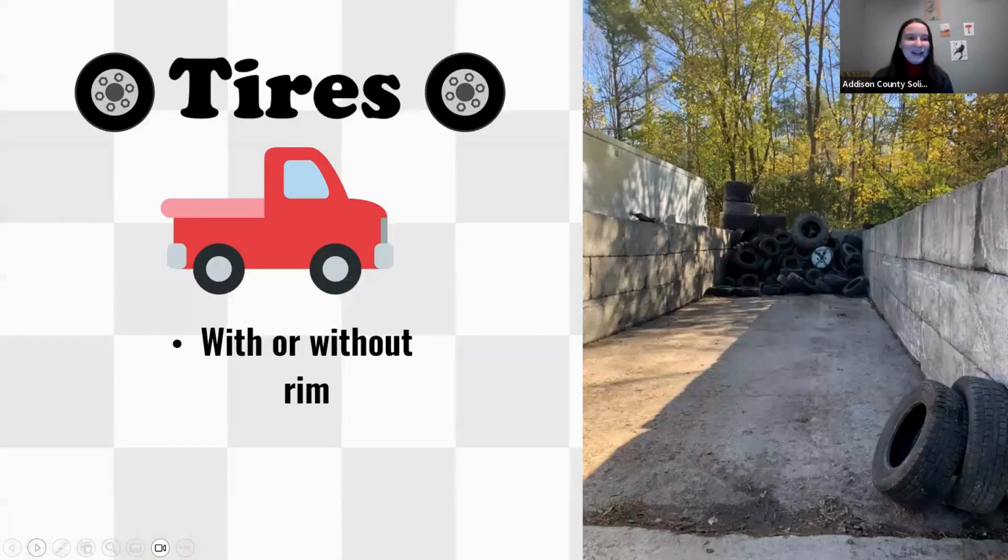Moving on, we have tires. So tires are also banned from the landfill, and we take in tires with or without rims. So you do not have to remove any rim from your tire before bringing it to our transfer station.